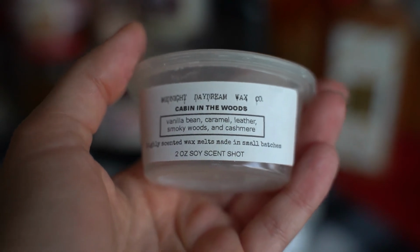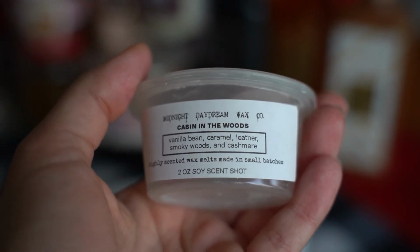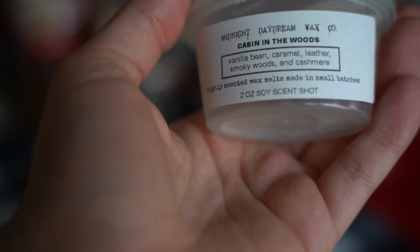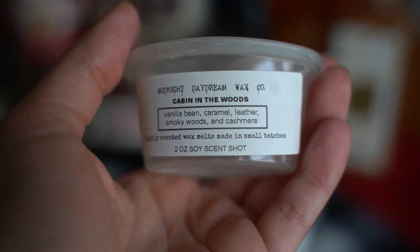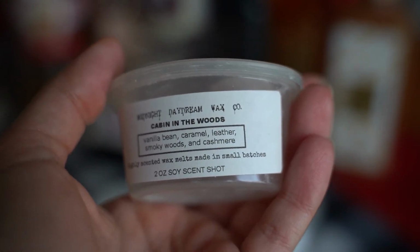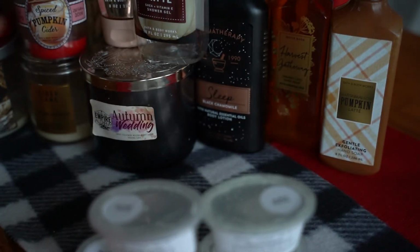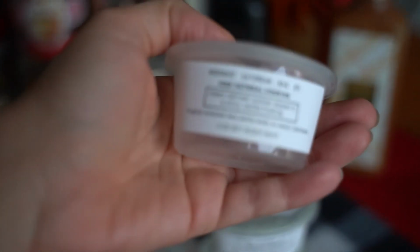This one is Cabin in the Woods. Okay, this one's so good. This is vanilla bean, caramel, leather, smoky woods, and cashmere. In my opinion, this is a Bath and Body Works dupe for Marshmallow Fireside. It just smells just like Marshmallow Fireside. It's creamy, it's smoky, it's sweet, it's woodsy. It's really, really nice. I love this one. This one performed well, threw well, good scent appeal. Everything is just right for that one.